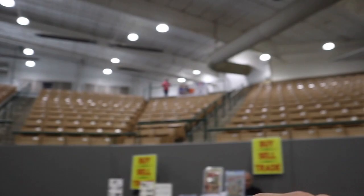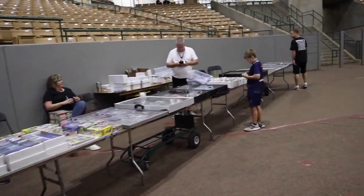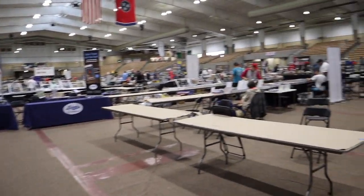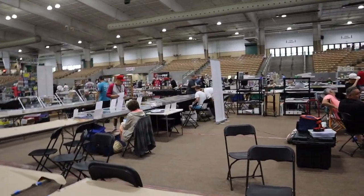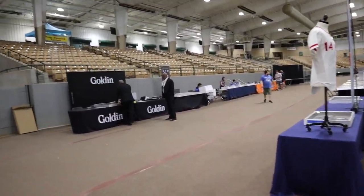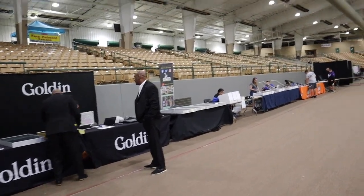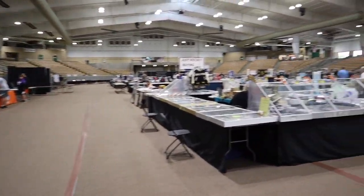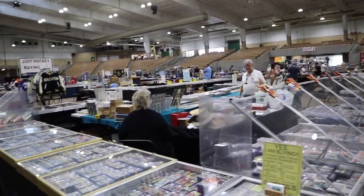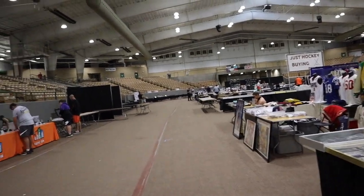We got PSA up there. We got JSA on the other side. Got gold in there. That's cool. A lot of memorabilia, it looks like. All suited up. It's a lot of vintage. A lot of vintage memorabilia. There's like 3 or 4 suppliers here too.